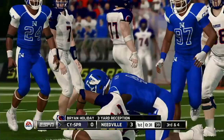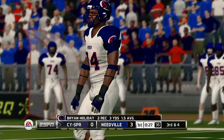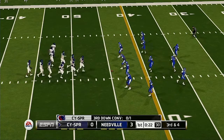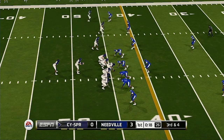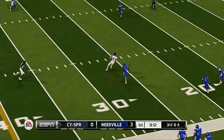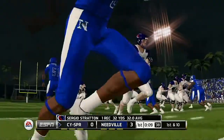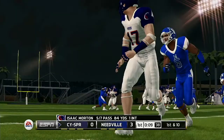Here's the throw. I don't think he got anything on that. So it's third down now, and they're going to need about four. Gets it off as he's hit, complete. And he tackles him hard at the 13. That makes a first and 10.